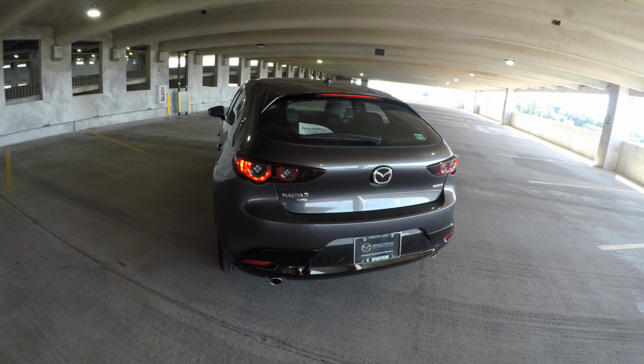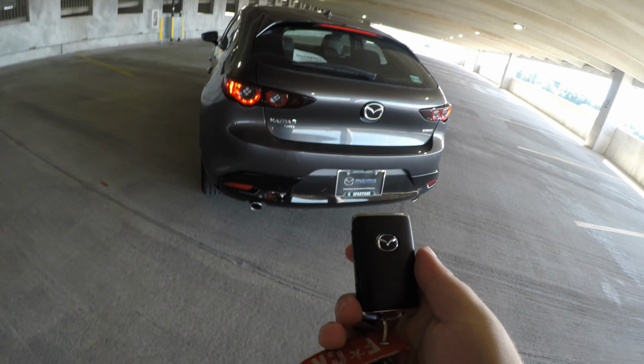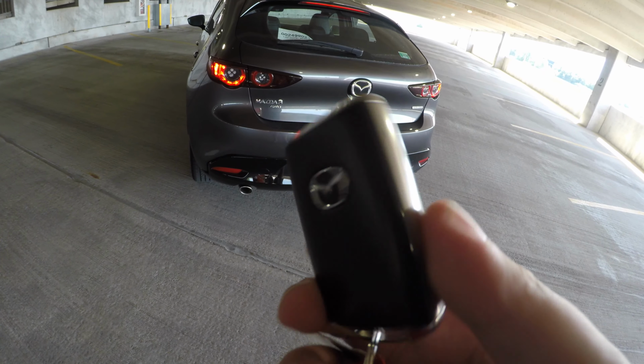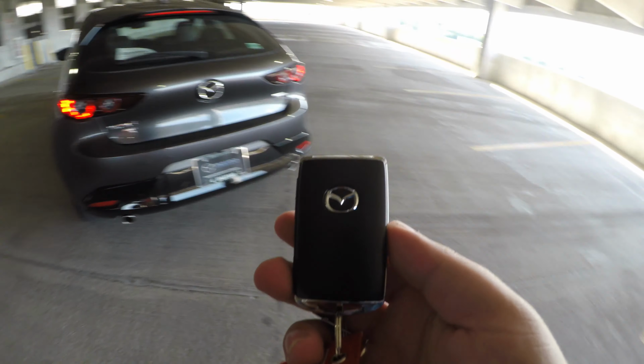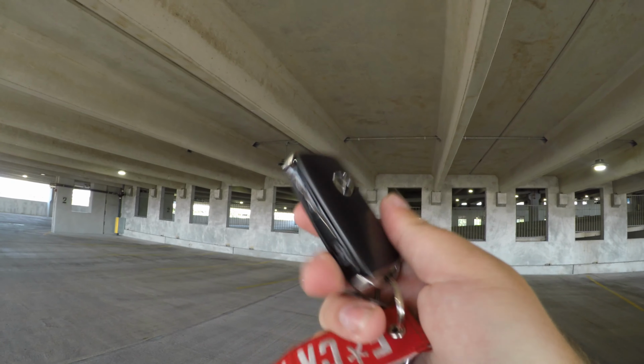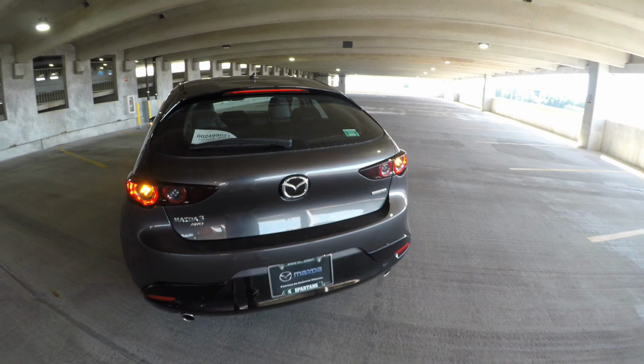So around the back of the Mazda 3, first of all, newly designed key. I'm not sure if any of you are aware of this. I certainly wasn't. Mazda redesigned their key. Try to get there, more in the light. There it is. So unlock.